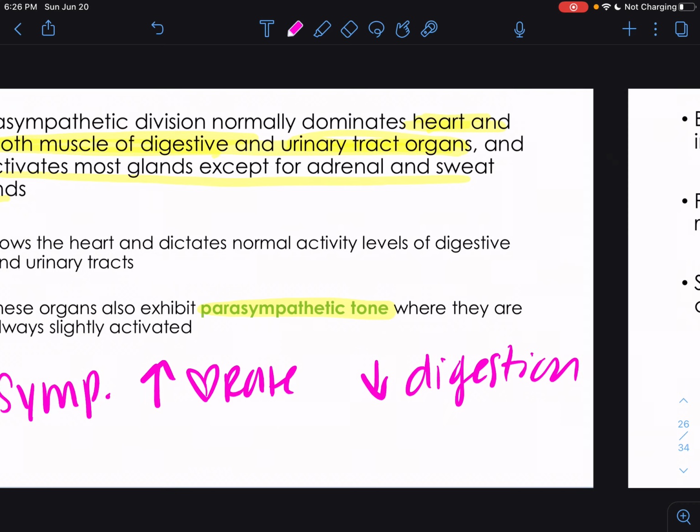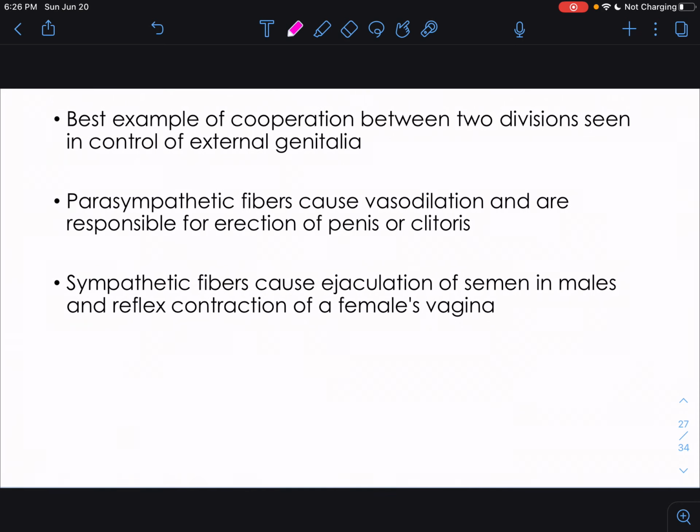Okay, there are some areas of our body where you need cooperation to control the organs to produce an effect that you want. The best example of this is the control of the external genitalia. Normally you're going to have one division, either sympathetic or parasympathetic, dominating, right? Depending on if you're stressed or relaxed. But for our external genitalia, you need cooperation between both divisions simultaneously for proper functioning to happen.